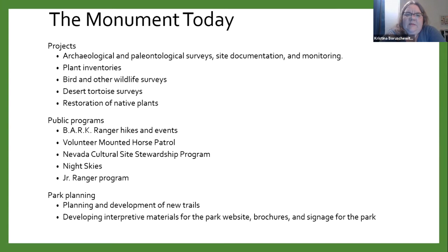We have some birds and tortoises that are endangered as well that live in Tule Springs. We're trying to restore native plants. We have a bunch of public programs: Bark Ranger, Mounted Horse Patrol, the Site Stewardship Program, Night Skies, and Junior Ranger programs. And there's always new planning of trails and development of interpretive material. It's a new park, we have a lot to do.